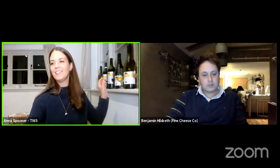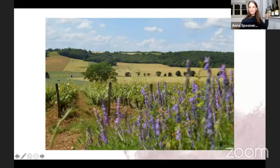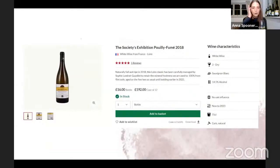Quickly, before we go on to the cheese, Ben, I'm going to talk about the Pouilly-Fumé as well. So let me just zoom onto that one. Really quickly as well, you'll see they're quite similar price points. That's not a surprise. They are neighbours. The land is also very expensive here in Pouilly-Fumé, very revered. It's a slightly smaller area than Sancerre. And this winery, this particular producer, is also slightly smaller than the last producer.